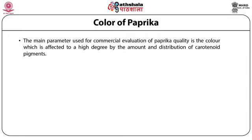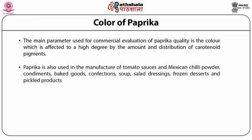As paprika is usually used for its color enhancing qualities, it's suitable for use in seasoning for frankfurters, minced meat specialties, and some sausage products. Paprika is also used in manufacture of tomato sauces and Mexican chili powder. Condiments, baked goods, confections, soup, salad dressings, frozen desserts, and pickle products also use paprika.